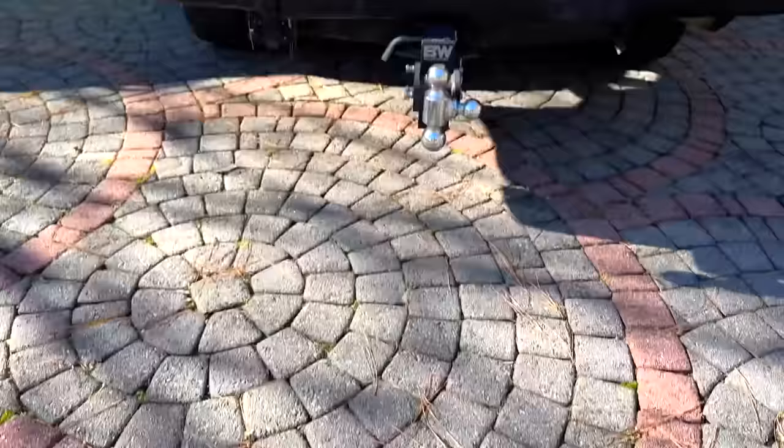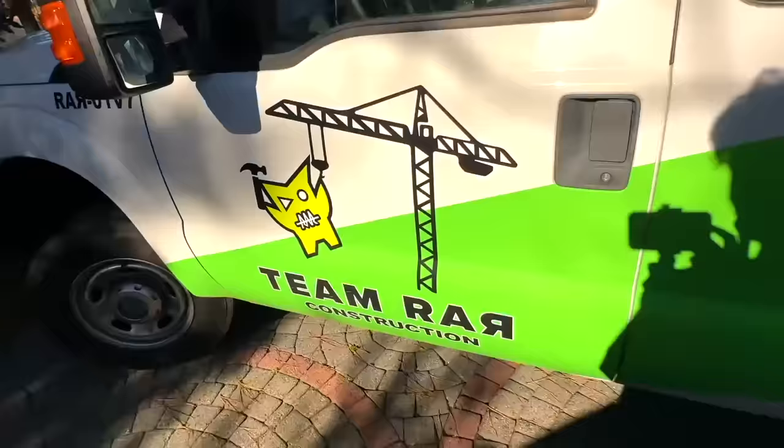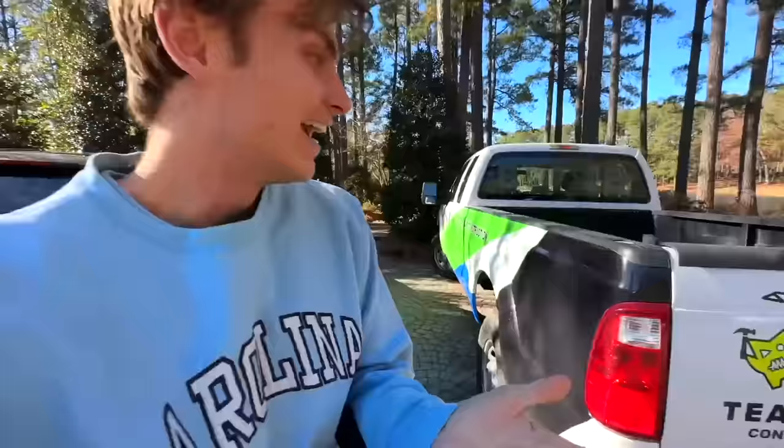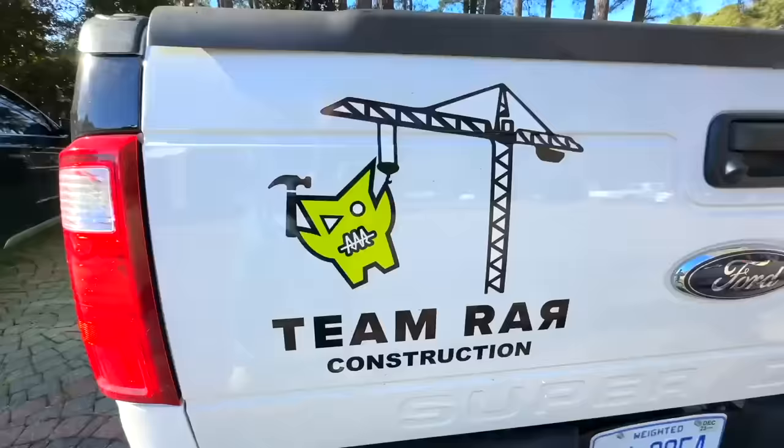We got the Team RAR construction truck. It literally says Team RAR Construction. It's like a whole construction company. Team RAR Construction. I love it, guys. I think it's so cool. It literally looks like an actual truck.